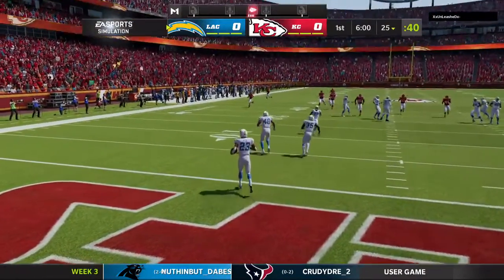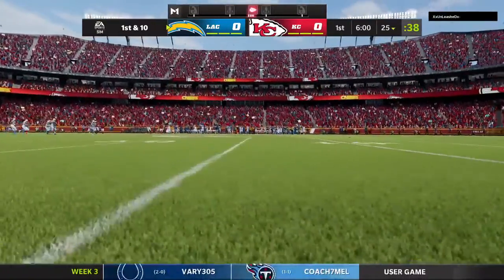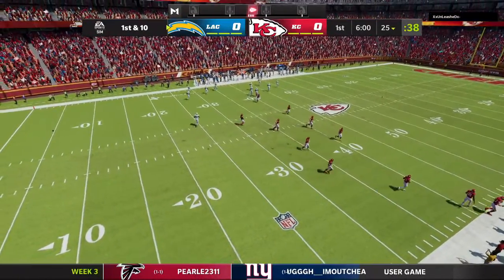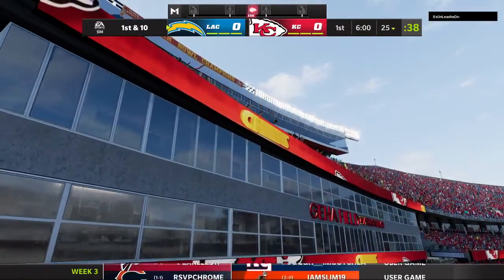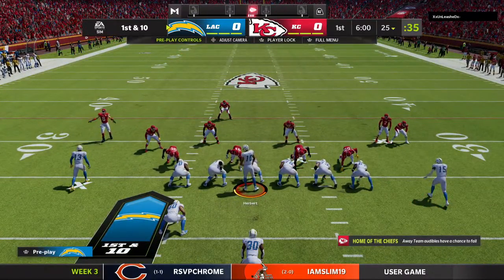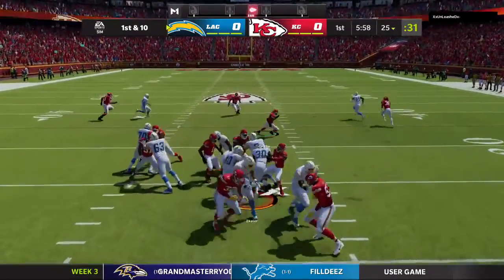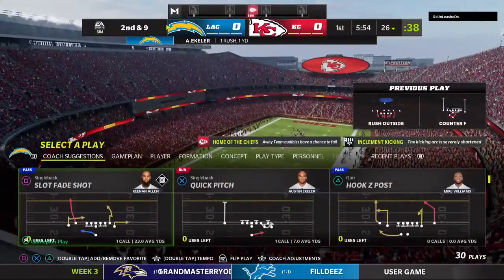And no return on this one as the fair catch is signaled for and taken. And not much to speak of. Call it a 1-yard gain up to the 26.